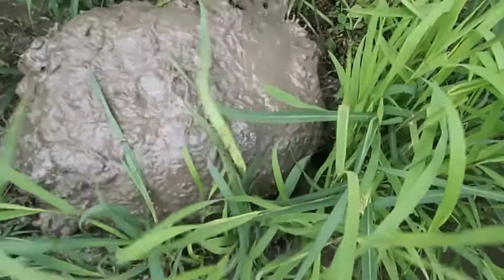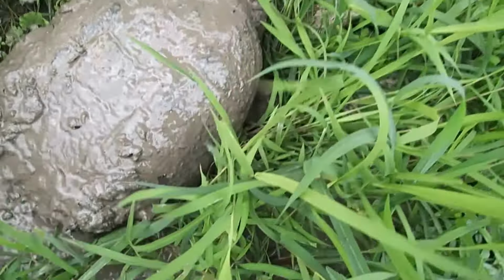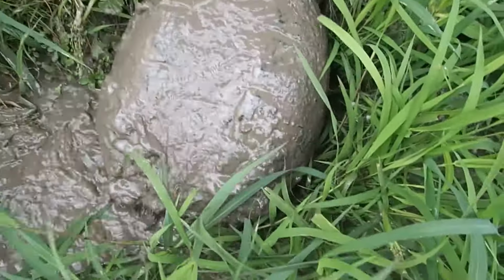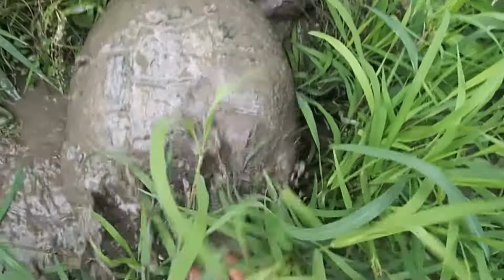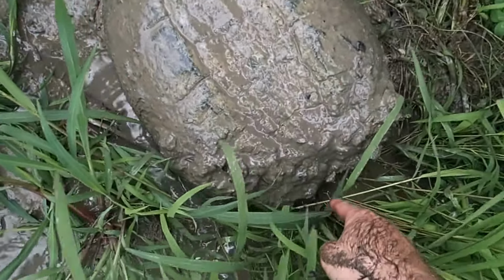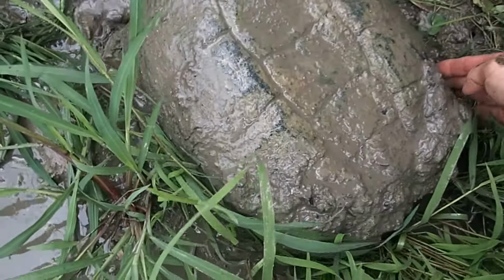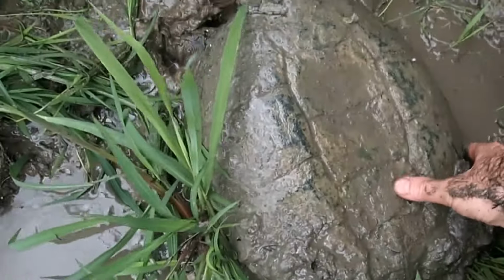Give him a little bath. Oh, you can see, I want to be able to see you, guy. Come on. I'm going to let you go away here in a minute. All right, that's a nice one. Wonder how many of these get stepped on by the cows. All right, when you pick up a snapping turtle, again, don't pick them up by the tail. You want to grab them right here. If you grab them any further forward, they can actually snap you. So watch me pick them up.